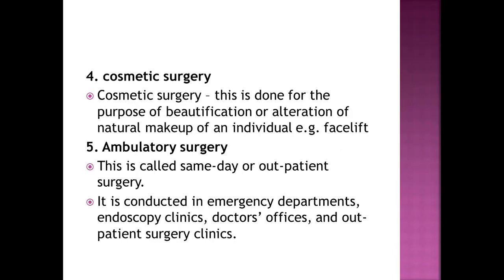Then for cosmetic surgery, it is done for beautification purposes or alteration to the normal makeup of an individual or a facelift. So that is also considered as plastic surgery. So people that maybe do not like their physical characteristics, they can have them altered. Okay, they can have them altered and they can actually get what they want. So if they don't like their nose, the nose can be altered to their liking.